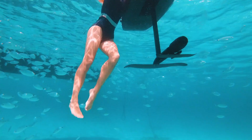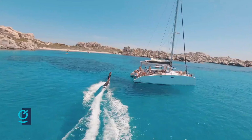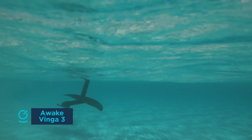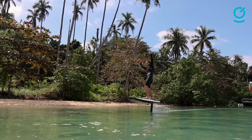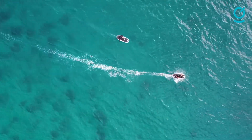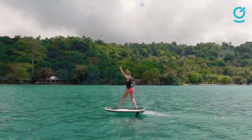The double concave under hull design and wing customization options of the Awake Vinga S deliver a responsive and powerful e-foil experience. There are three different riding modes: Eco, Sport, and Extreme, allowing you to glide over the water with superior stability or carve turns with aggressive speed. The board's shielded linear jet propulsion system safely, efficiently, and quietly gives riders one of the best rides available, even while flying at slower speeds.